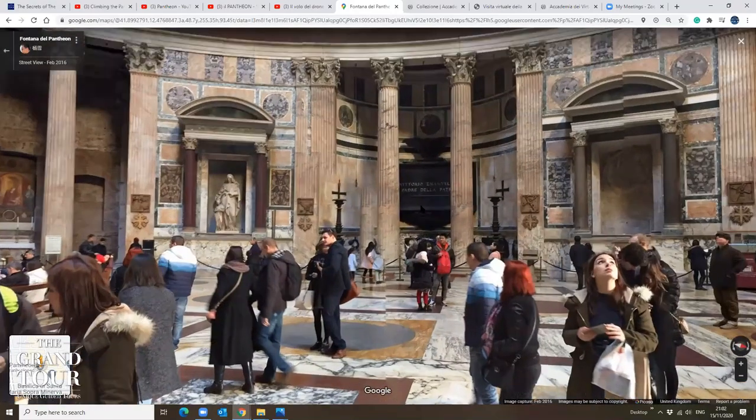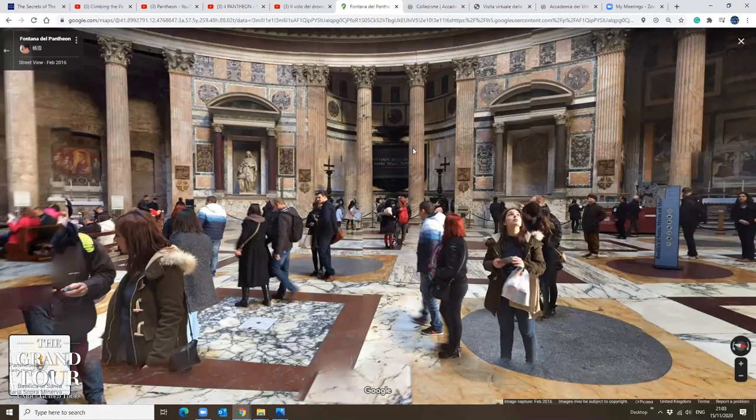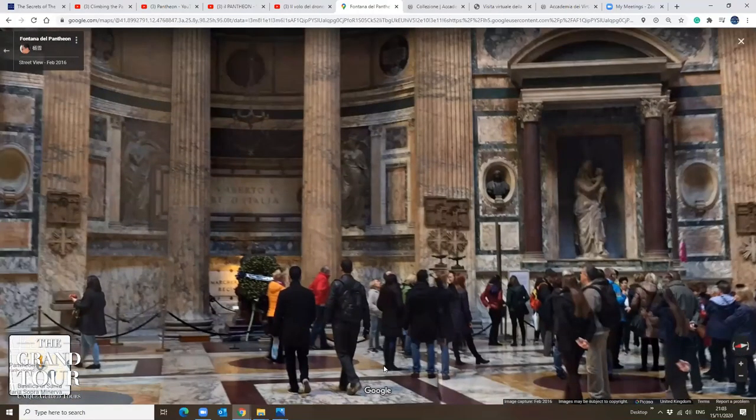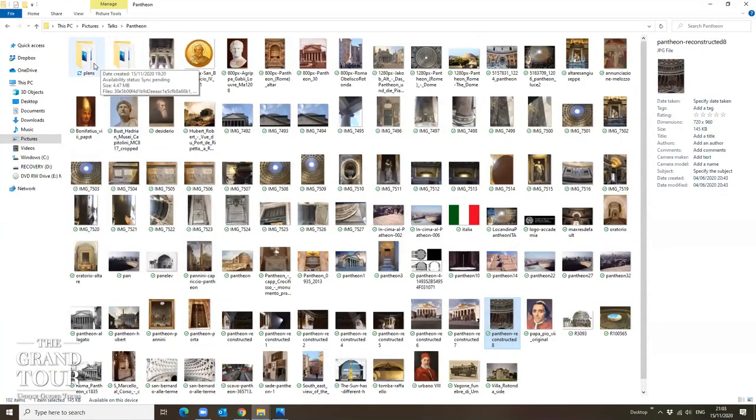On the one on the right, as you enter, there is the tomb of Vittorio Emanuele, Padre della Patria, the father of the country. And to him is dedicated the building you might be familiar with, the Vittoriano, the big white building in the center of Rome, also known as the wedding cake because of its big white shape. It looks like a giant white typing machine. And on the left side, the tomb of his son Umberto. Now let me pull up some pictures of them.